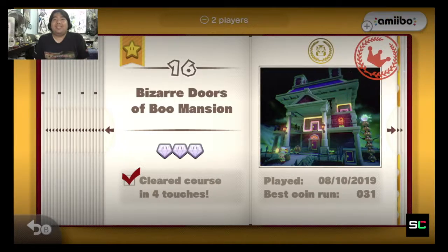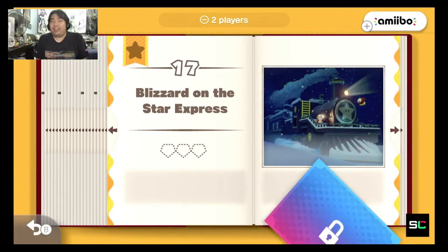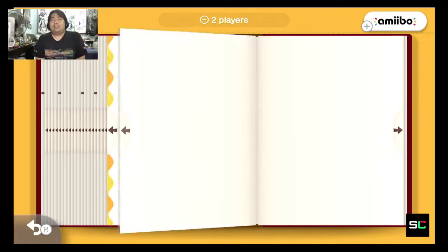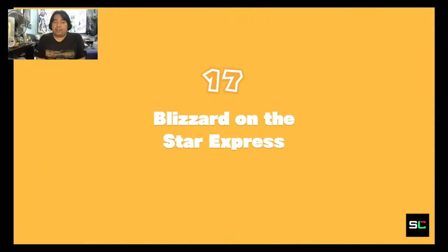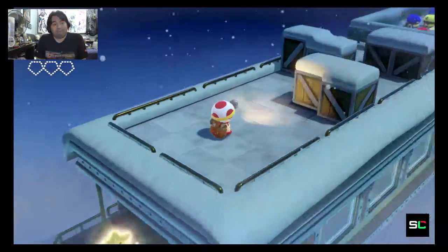Alright. I think we are almost there at the end. Oh my god, what in the world? Blizzard on the Star Express. I think we are only just 2-3 levels away. So, pretty short game like as mentioned, but wow, it did take quite about 2 hours to conclude the game.